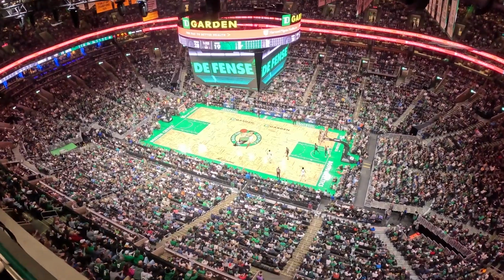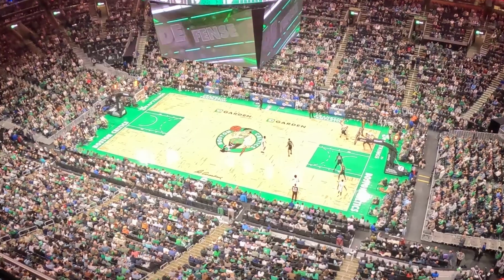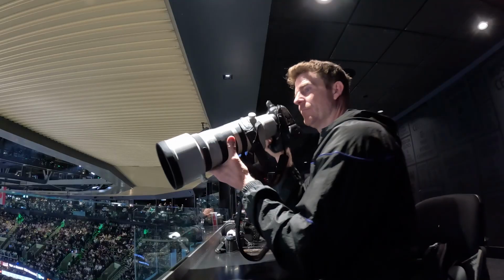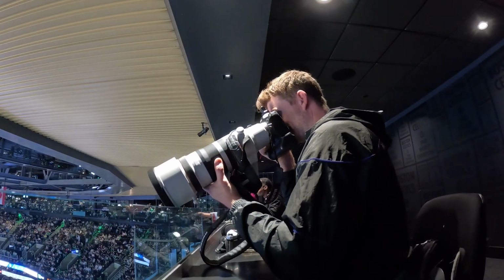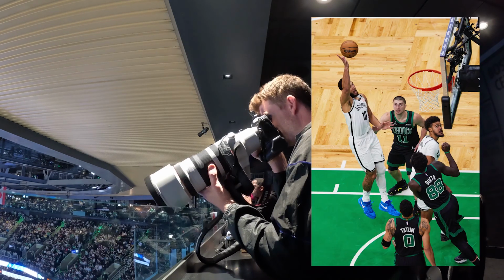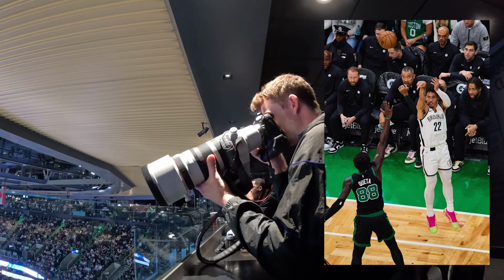They expect you to shoot from level 9, which is up here. There's really only one type of shot that you can get from up here. So I'll start here for a little while, and then probably in the second half I'll venture down into the crowd and just seat hop and change around a little bit from tier 1 and see what I can get from there. But it is what it is. You just gotta do what you gotta do.